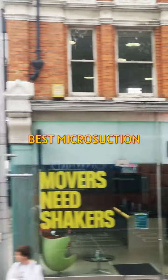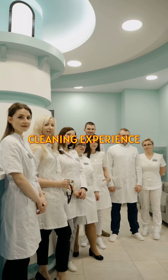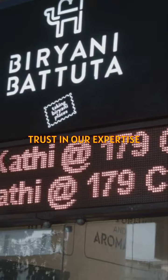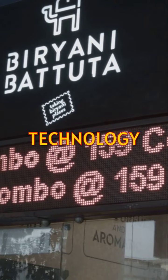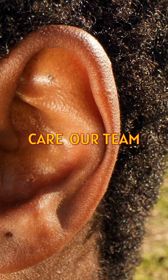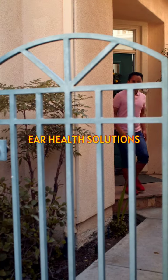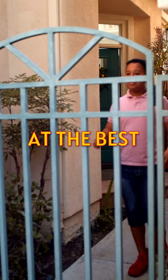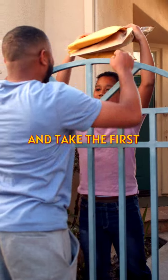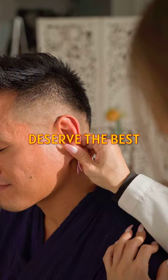Choose the best Microsuction in Slough for a superior ear cleaning experience. Trust in our expertise and state-of-the-art technology. Visit our earwax clinic in Slough for top-tier care. Our team is committed to providing the best ear health solutions. Book an appointment at the best ear clinic in Slough and take the first step towards improved hearing. Your ears deserve the best.